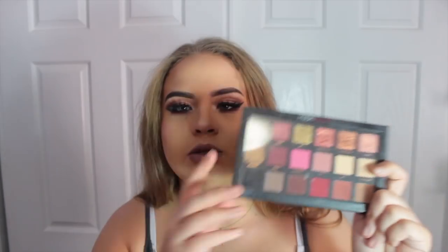And then the last thing and the newest thing to my collection is what I'm wearing on my eyes today, and it is the Huda Beauty Rose Gold Textured Eyeshadow Palette. It is amazing. I'm keeping this slip because this is what I use to fan when I do my setting spray. But I'm obsessed with this palette.